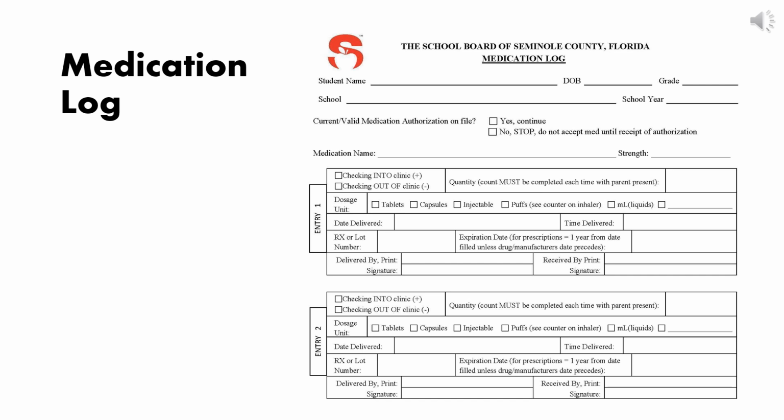Florida Administrative Code states that the expiration date should not exceed 1 year from the filled date. Dates that will expire during the school year should be highlighted. Parents should be contacted in the month prior to the expiration so the medication can be replaced. Persons receiving the medication and delivering the medication must both sign the record at the time of delivery.